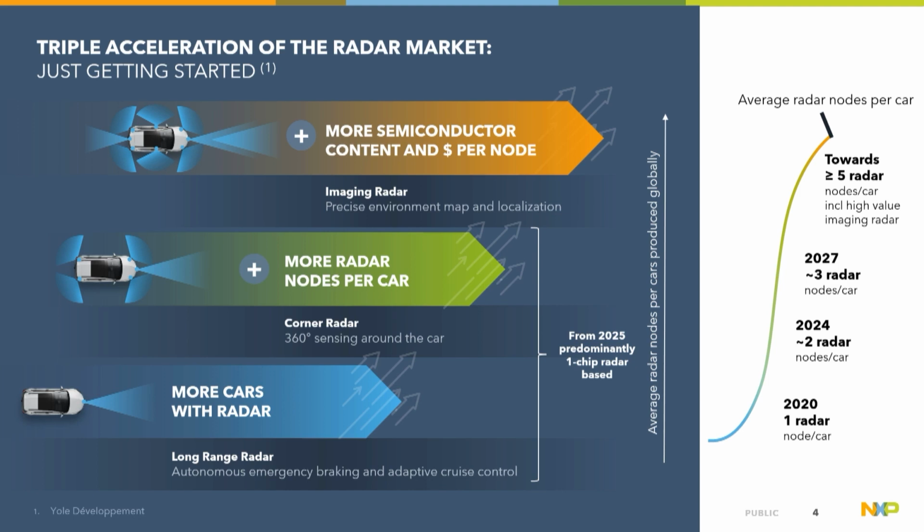That translates into this S-shaped growth curve we see on the right-hand side, where by 2024 we will see about 2 radars on average equipped per vehicle, relative to the overall vehicle production, moving towards 5 radar sensors average in the long run. So that is the trajectory that we are foreseeing.